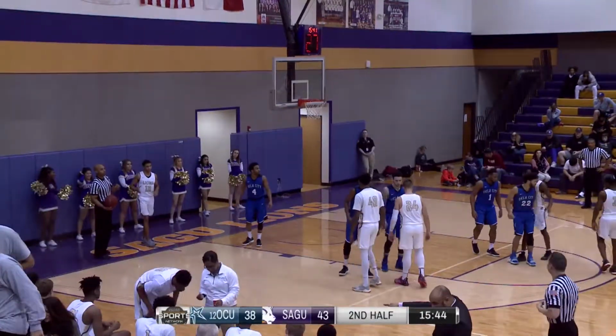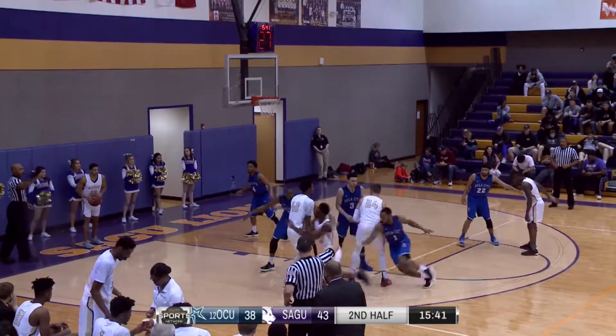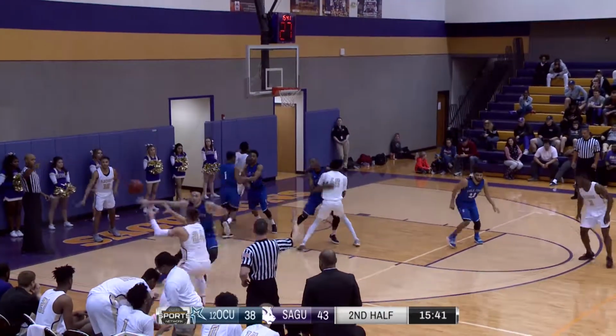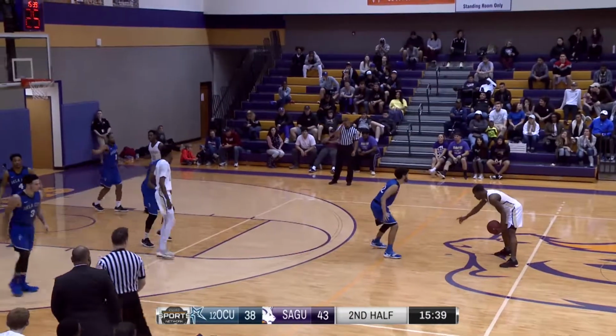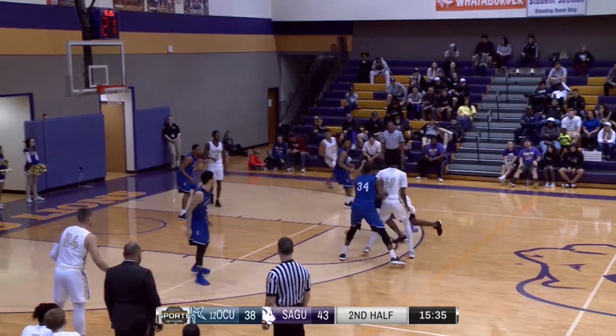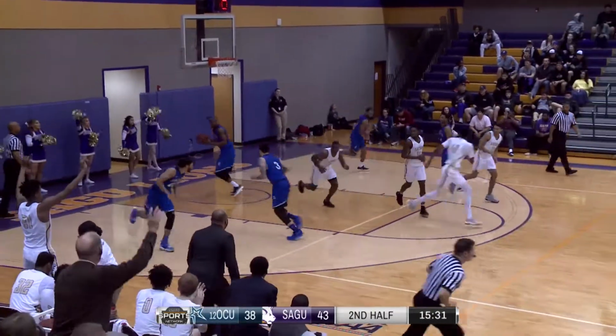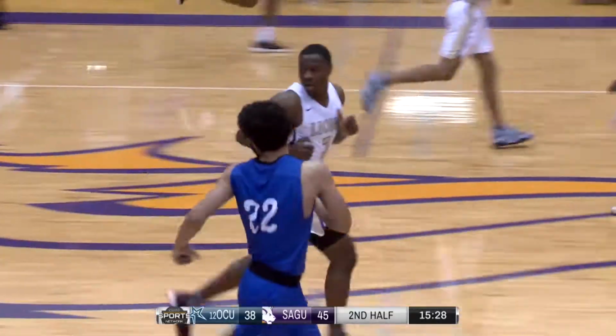And see, that one looked like it came off the SAGU player. No, that came off the leg of the Stars player there. The SAGU player hit it, but it kind of came back off of the leg. Here's Cameron Hill. He's going to split the defense and drive and finish. Athletic finish at the rim for Cameron Hill.